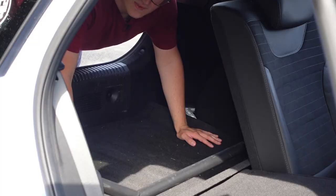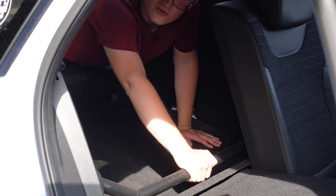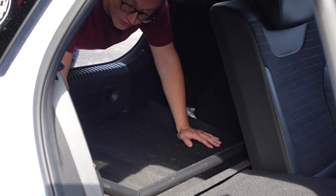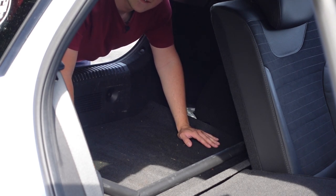And oh dear. The boot itself is actually a decent size, but someone has put a strut brace in here. So unless you want to compromise rigidity or do a bit of DIY, you can't really fit big items in here when you fold the back seats down.